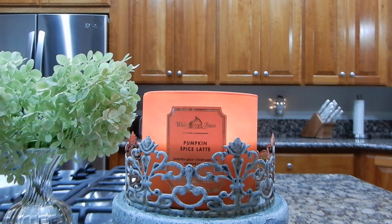It's too much for me. It honestly gets too sweet with the amount of syrup that Starbucks uses in their recipes. So if I scale it back, I feel like that's the amount of spice that I'm getting from this candle. It's there. You can tell it's a coffee candle.